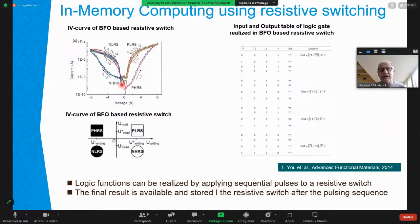So the idea is really to think differently about the way how you realize your signals. Now, of course, just one resistive switch is not a logic gate. You need quite an overhead around it.